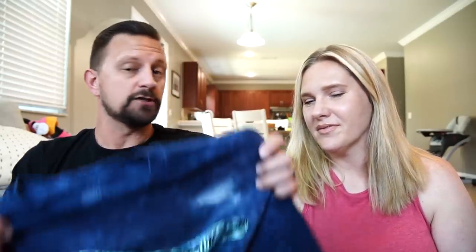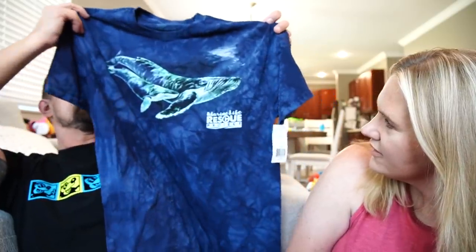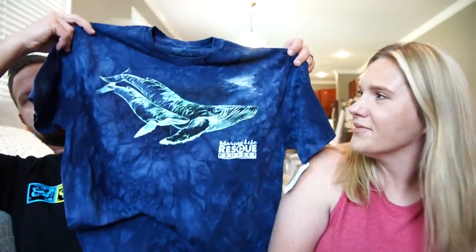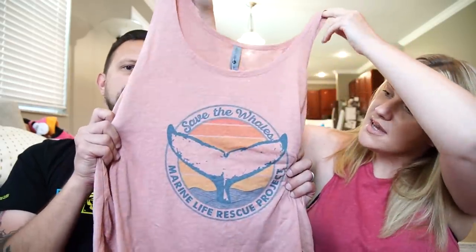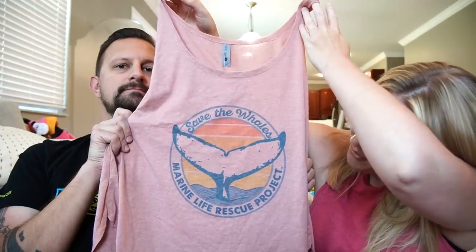So another thing that we got in the Whales gift shop was some t-shirts. I got this blue tie-dyed shirt with a couple of humpback whales on it. It says Marine Life Rescue Project, so help support the whales. I also got a couple of shirts from the Whale Gift Shop. This one says Save the Whales, and it says the Marine Life Rescue Project. I just thought it looked really cool and kind of retro, super soft and comfortable.